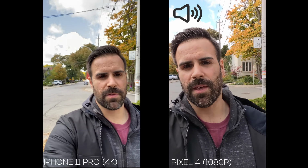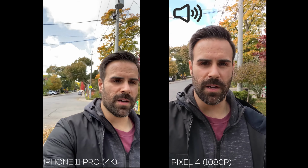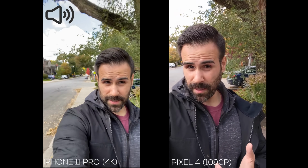So now again, same thing, front-facing camera. I kept the Pixel 4 at full HD, iPhone 11 Pro at 4K. You guys let me know if you see a quality improvement. Based on what I'm seeing, it looks like it's a lot sharper just because we're obviously playing with a higher resolution. Backgrounds in both phones seem to be pretty even in terms of exposure, maybe slightly bright on the iPhone, but it's hard to tell since I'm just looking at both of these screens.